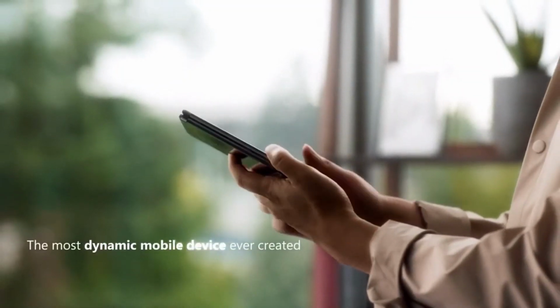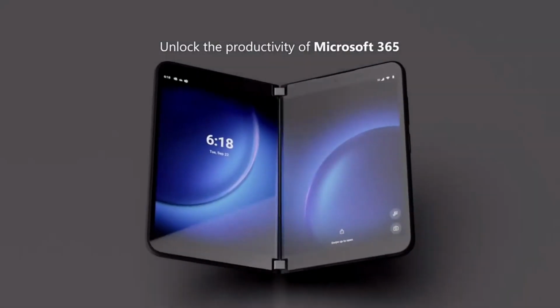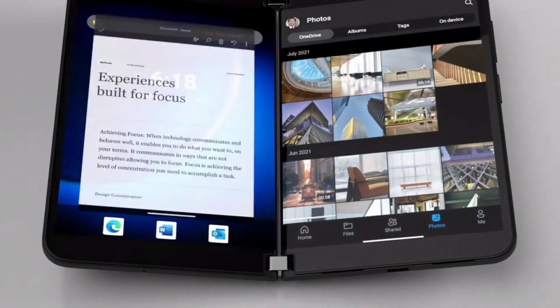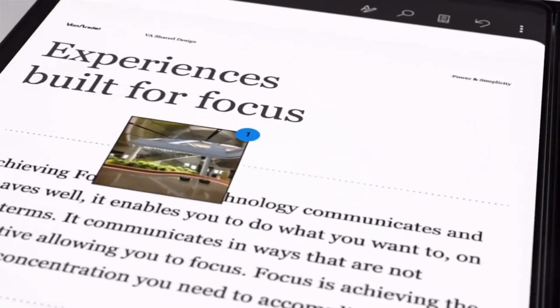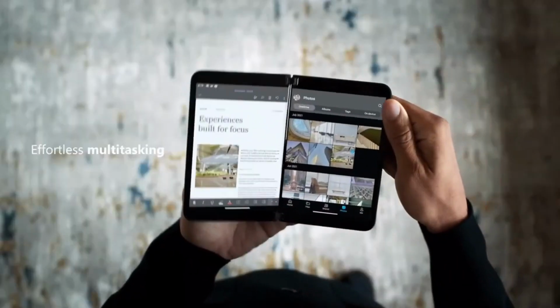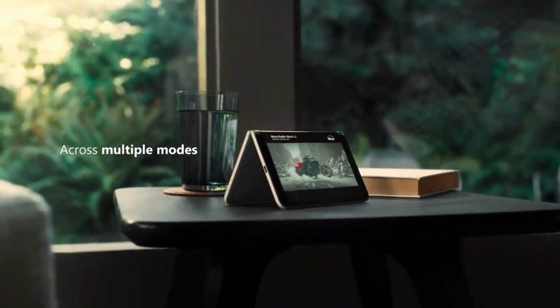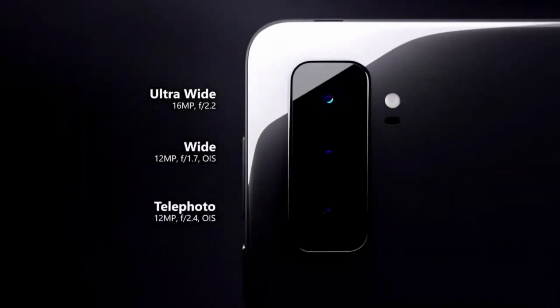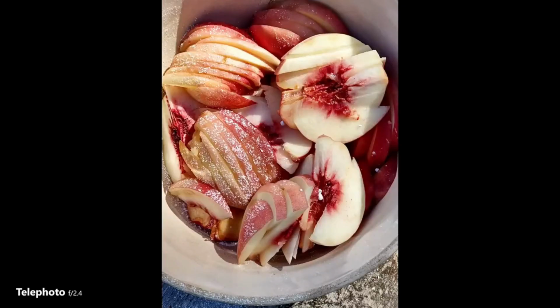Surface Duo 2 has bigger and better displays, support for 5G and the latest flagship processor from Qualcomm, and a new Glance Bar feature that shows notifications down the spine of the device when closed. Microsoft has also made improvements to the Surface Duo 2's design for better fit and finish, and the device is more sturdy now too. Surface Duo 2 is a huge upgrade over the first Surface Duo.